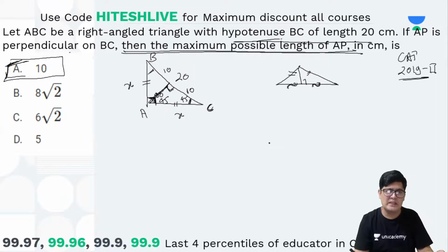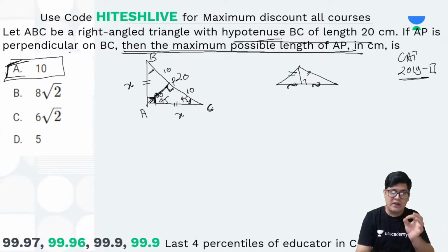Why did you assume these as 45? To maximize that length. Maximize the length AP. Follow my language one more time. If this angle is 45, this angle is 45, this line has become the median. In an isosceles triangle, perpendicular becomes the median, perpendicular becomes the angle bisector.